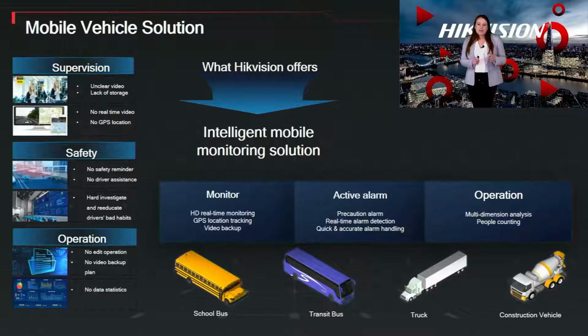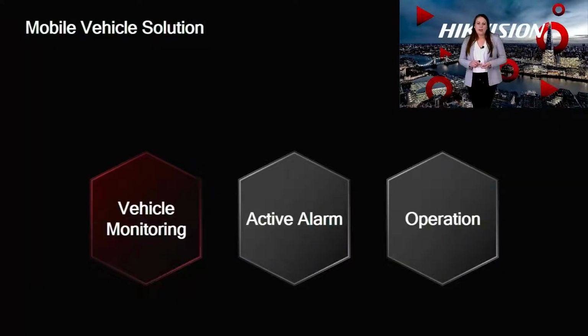And that means you can do some really smart things, be it real-time GPS tracking of a vehicle fleet, alerting of driver behaviours, yawning, that sort of thing, or managing service schedules. Now, perhaps you have an end user who has a delivery firm, a taxi fleet, or even a healthcare provider with carers on the road. This is the sort of module that would work in those scenarios. Now, to understand everything this module can do, we're going to break it down into 3 key parts: vehicle monitoring, active alarms, and operation. So let's start with vehicle monitoring.